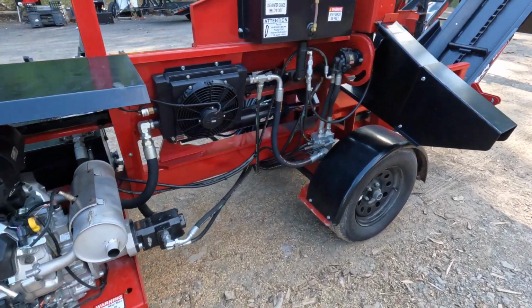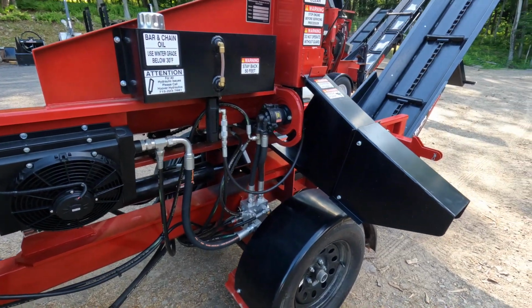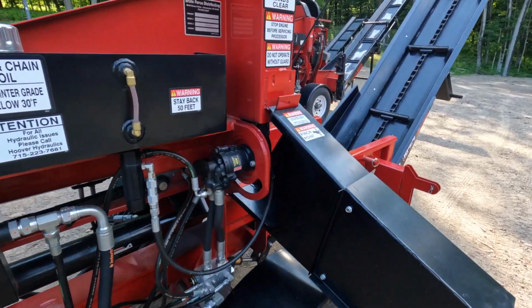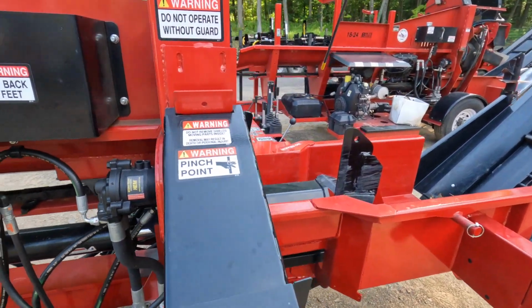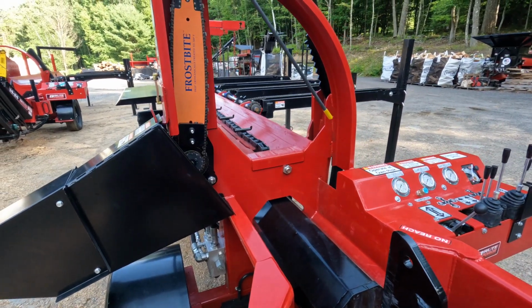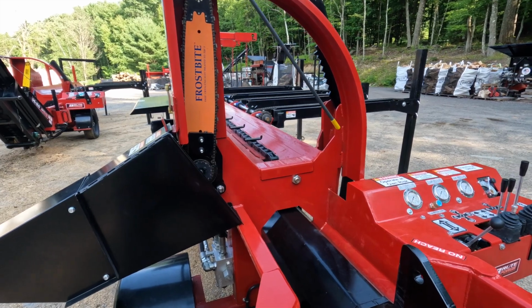Similar oil cooler, same bar and chain oiler. This is the sawdust chute that we were mentioning before. It's an easy drop on, no tools required. That way you can get in there and service your saw chain. A little bit longer bar on this. I think we go from like that 1618 to like an 1820.